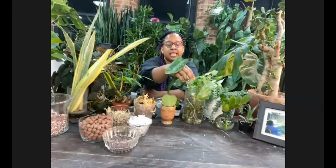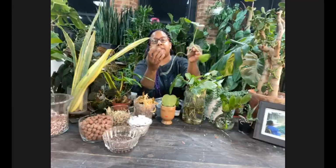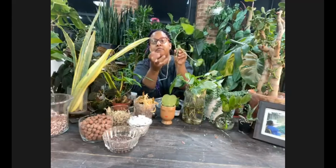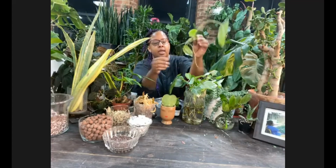So if you're going to take a cutting from your own plant, you want to be sure you're really getting something that has that blueprint of information to grow a new plant with. So you want to look for the aerial roots, the main stem, and I will even call it finding the Y shape.